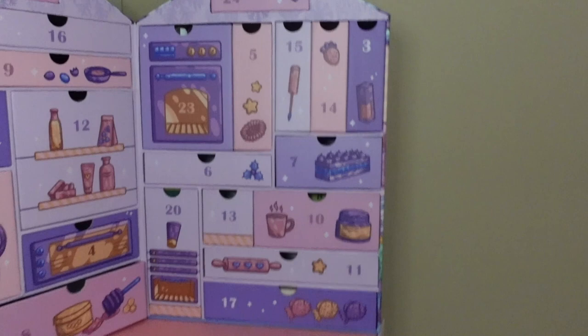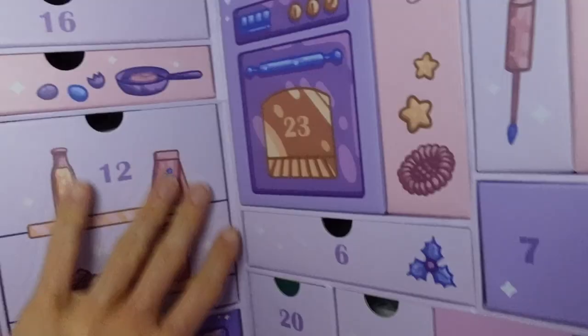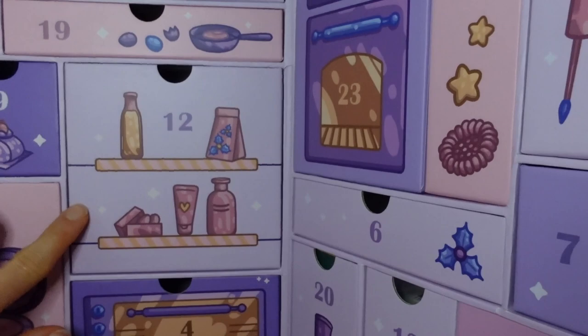It's K-Beauty Advent Calendars time. Get excited. We've got days 12 through 18 times 2 to make it through this weekend. Check out the size on this. What could possibly be in here? I think this is the biggest drawer of the whole calendar.